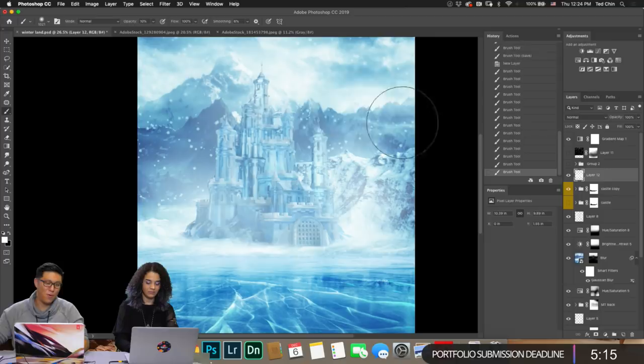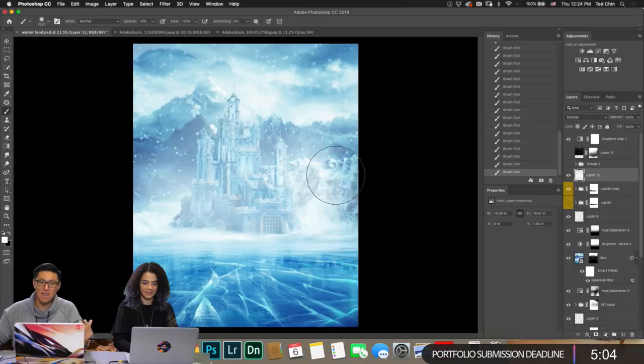How the snow sun is. Yeah, just cover the whole thing. So guys, this is what happened. You know, snow is coming and then we're losing everything in the foreground.